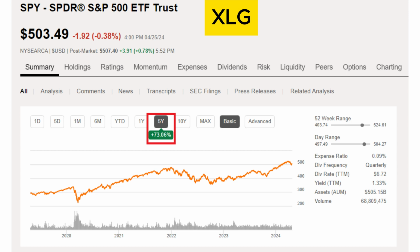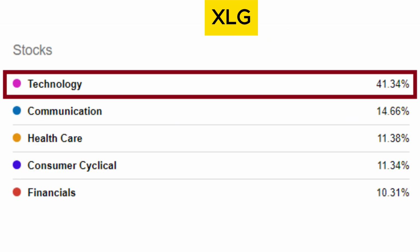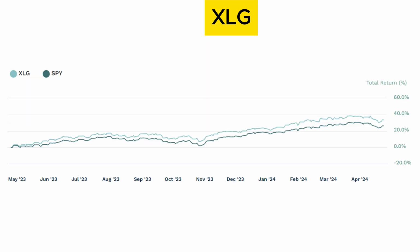Since XLG spreads its capital across fewer stocks, it has larger concentrations within the Magnificent 7 stocks. More than 40% of the fund's assets are in the information technology sector. The fund's top 3 stocks are Microsoft, Apple and Nvidia. These positions make up around 12%, 10% and 9% of the fund's total assets respectively. The other Magnificent 7 stocks are close behind. The fund has a 0.88% 30-day yield and a 0.20% expense ratio. It's already off to a good start and it's up by 8% year to date. Not to mention, that's better than the S&P 500's 6% year to date gain.